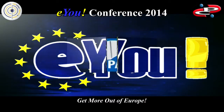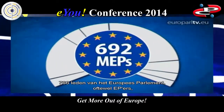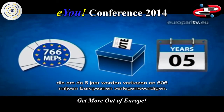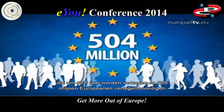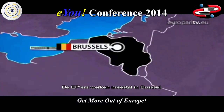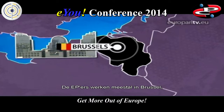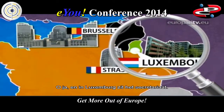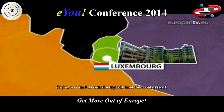The European Parliament is made up of 766 members of the European Parliament, or MEPs, who are elected every 5 years and represent 505 million European citizens. It has 2 seats, one in Brussels where MEPs work most of the time, and the other in Strasbourg where plenary sessions are held once a month. Oh yes, I forgot, there's a 3rd seat in Luxembourg where the Secretariat is based.